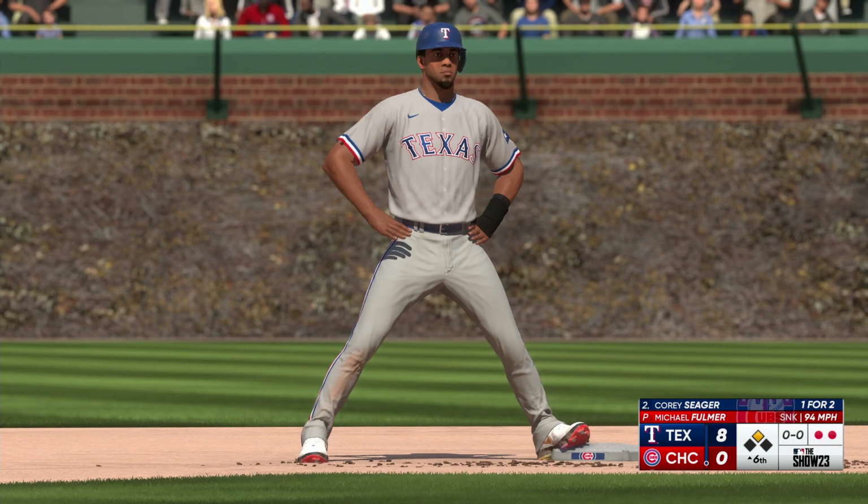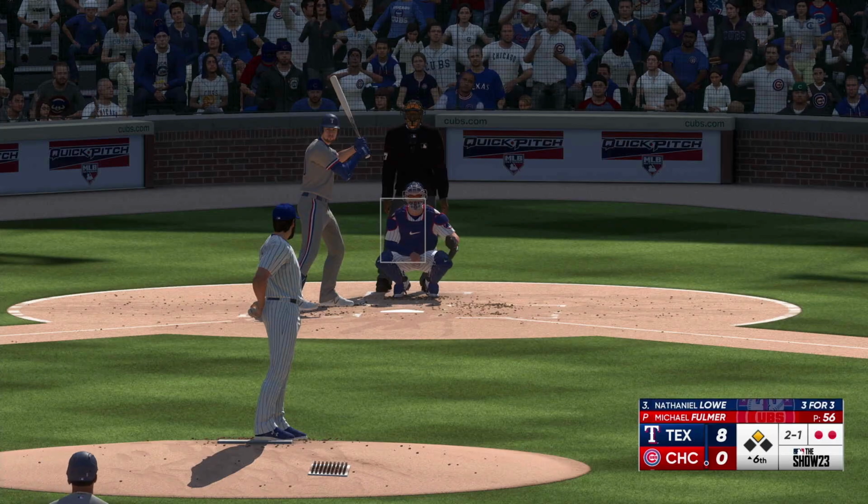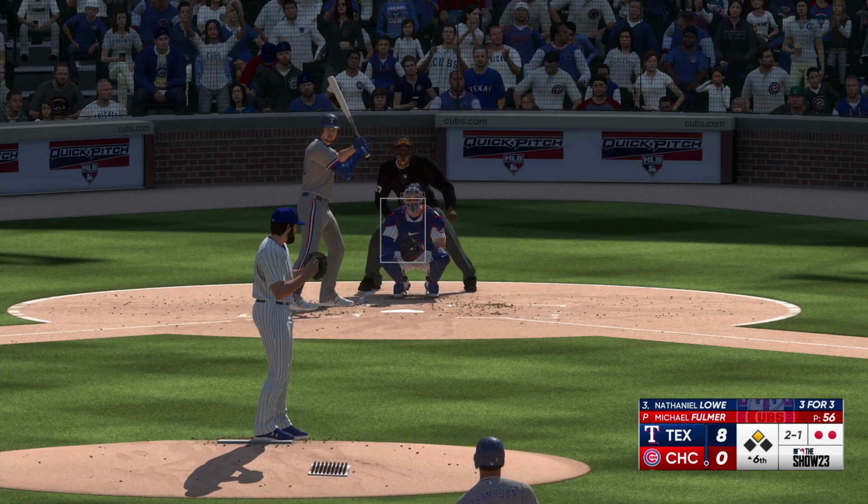Big power guy right there and generating so much bat speed. It's hard to bring that to a halt once you've committed. They tried to check the swing, just couldn't do it.